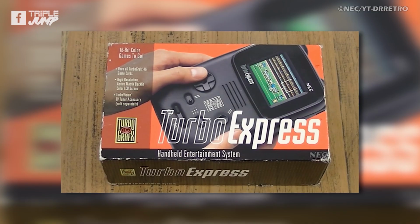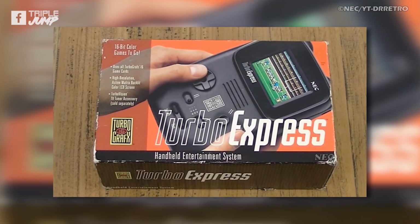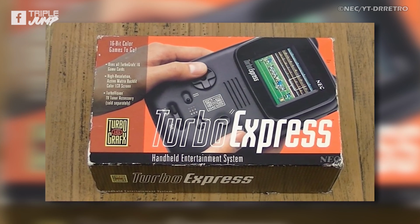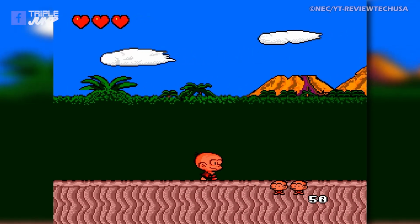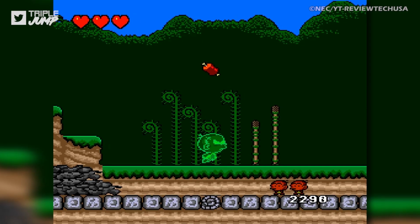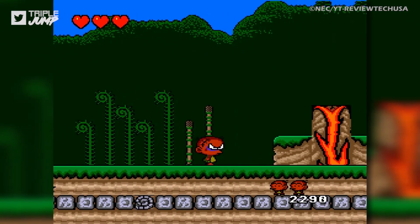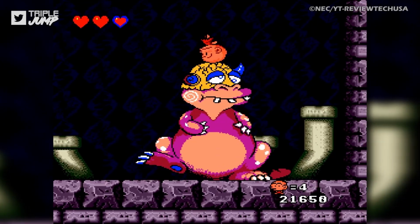Sadly though, the device was too far ahead of its time and failed to be a success, due in large part to its astronomical price tag, nearly $500 when adjusted for inflation. And weirdly, while a console's launch price is usually its highest, NEC increased the cost of the Turbo Express a year after it had been released. That probably didn't earn it much goodwill.